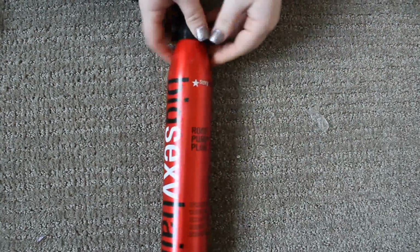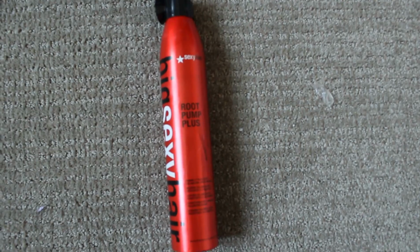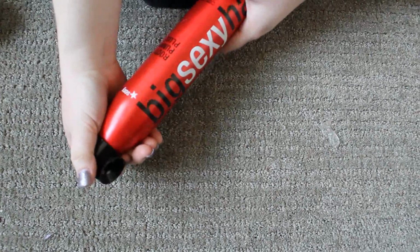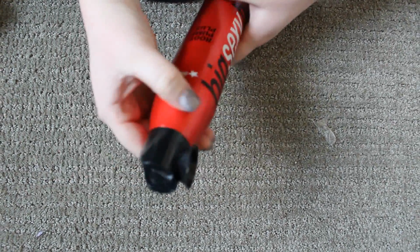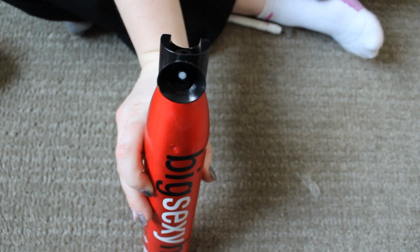And then lastly, found this Big Sexy Hair Root Pump Plus. It's a hairspray, and they didn't break the nozzle or anything because I think this one's too hard to break because it has this weird nozzle on it. So yeah, this was everything that we found.